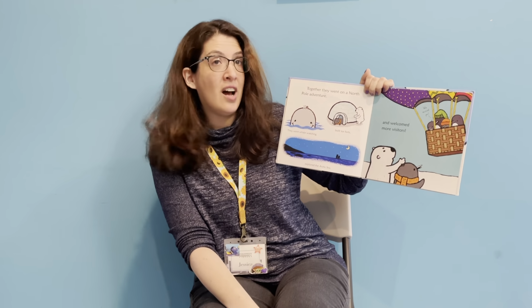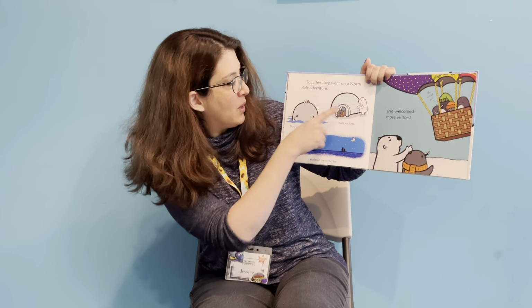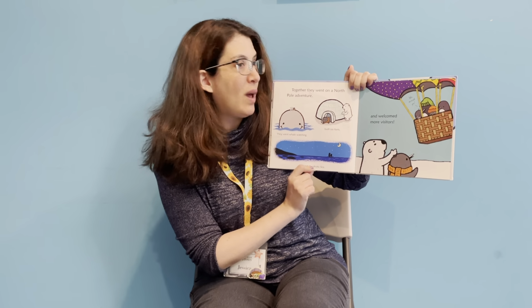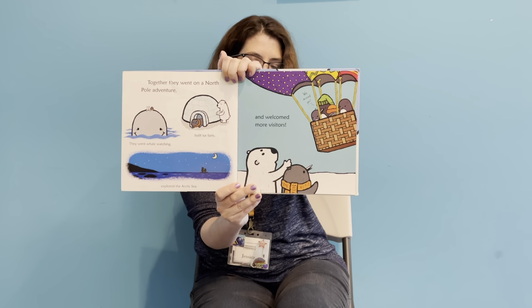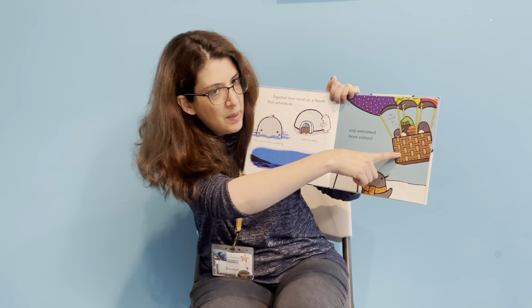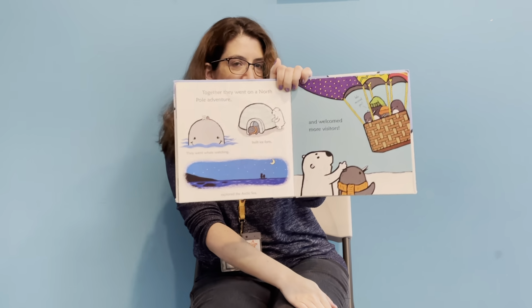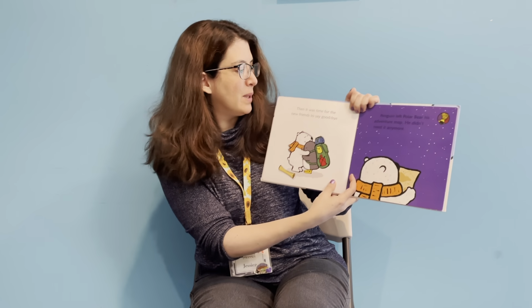Together, they went on a North Pole adventure. They went whale watching, built ice forts, explored the Arctic Sea, and welcomed more visitors. Who's that in the basket there? Can you see that? It looks like those are his friends. We missed you, they said. And there's the biggest basket, and there's the longest rope, and the biggest quilt. All together. Those are all his friends and a big balloon.